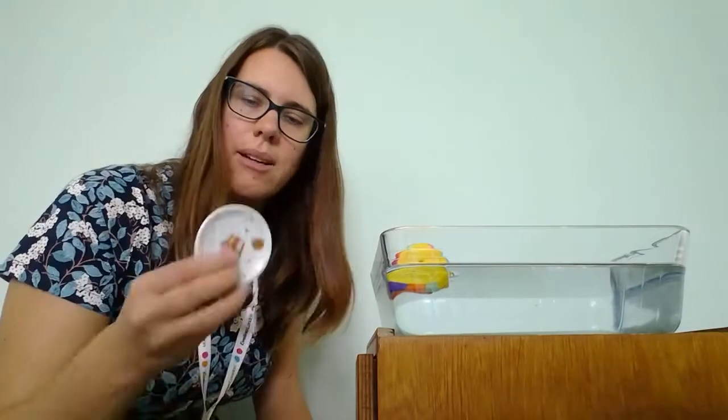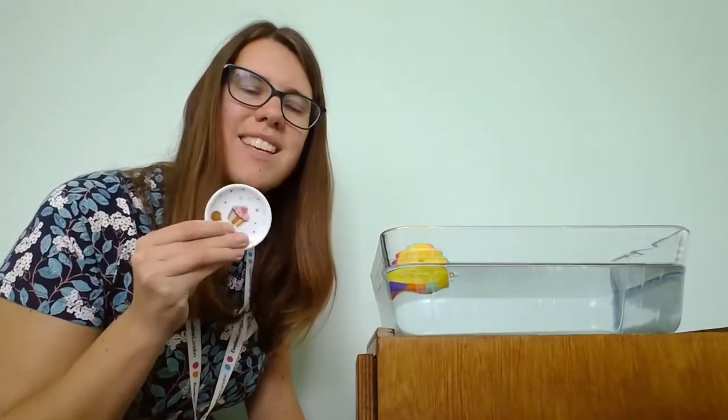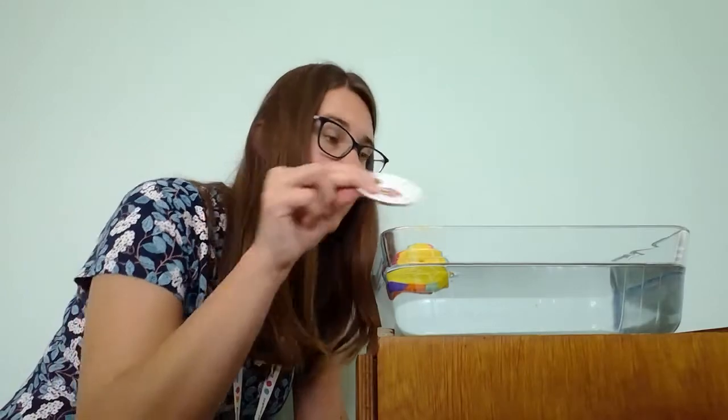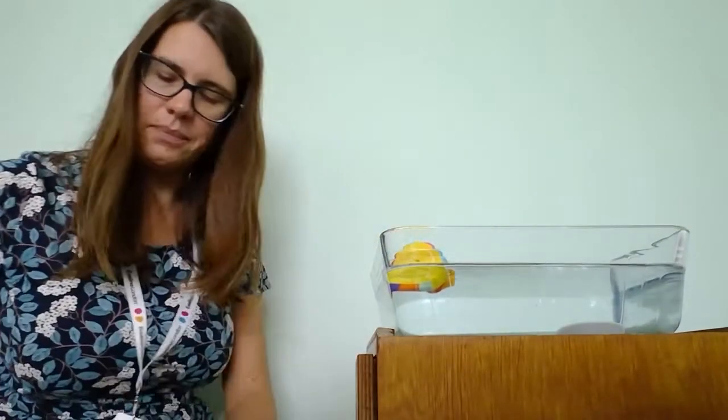Let's try the plate now, shall we? What do you think? Is this going to float on the top or sink to the bottom? Some of you are saying sinking. Let's have a look. Oh, there it is. It's sunk down here. It's sunk to the bottom. Let's have a look for something else.